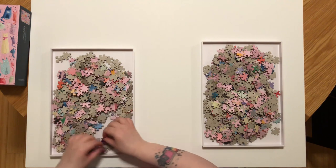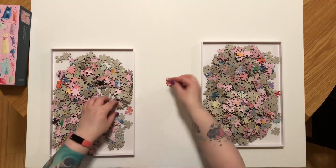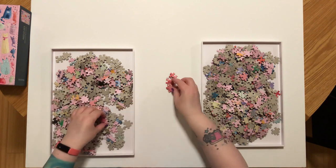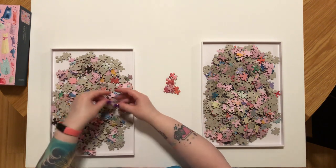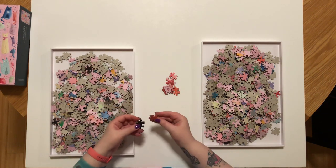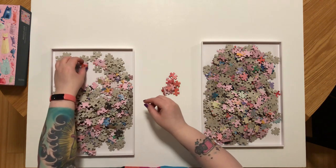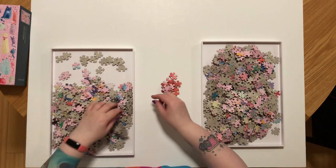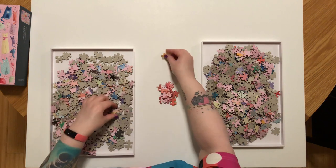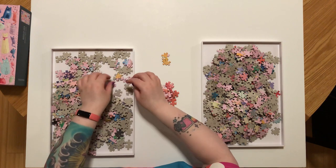So we'll just put all the red together. Some of these are more orangey, but they probably belong to multiple cats, I guess, but that's okay. There's a few pieces here stuck together like this, or I guess they get wedged together, but that seems to be pretty common with a lot of puzzles, where they get stuck together in the box. And then we might do some yellow as well, or is it mustard? I don't know, it's up for debate.